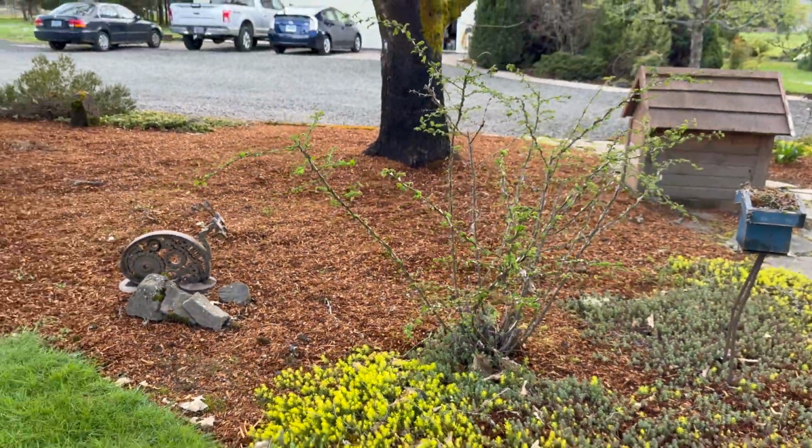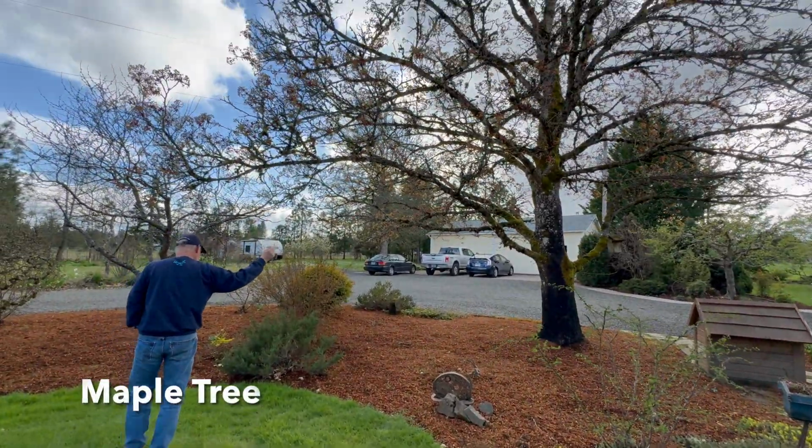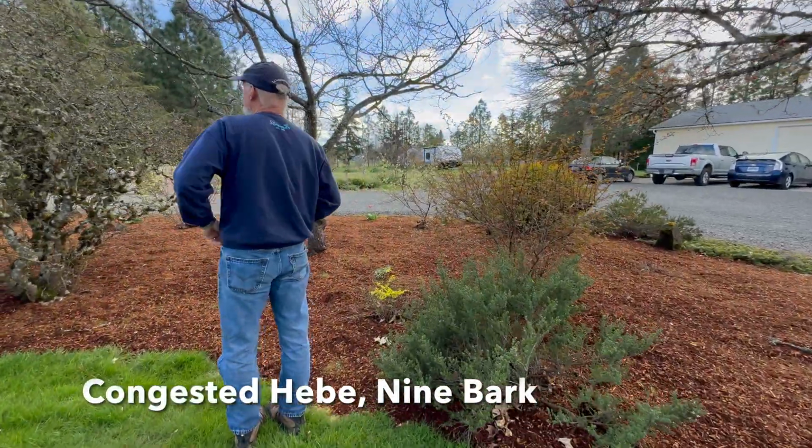Be aware of them. Nice big shade tree, a maple tree here in the main bed, and some more congested hebes. More ninebarks. There's several ninebarks throughout the landscape.